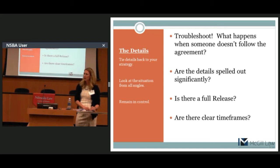Again, make sure the details are spelled out significantly so everyone understands if there are payments going to be made. We understand by when the payments have to be made. We understand that they have to be by certified funds, or they have to be an automatic deposit or something. We have worked through all those details so we understand, and everyone's on the same page. Everyone has the same understanding of how it's going to happen moving forward.